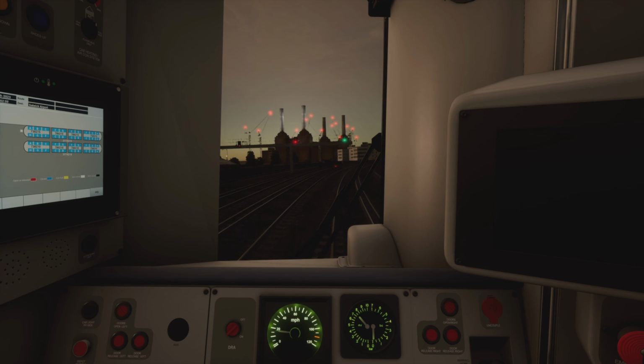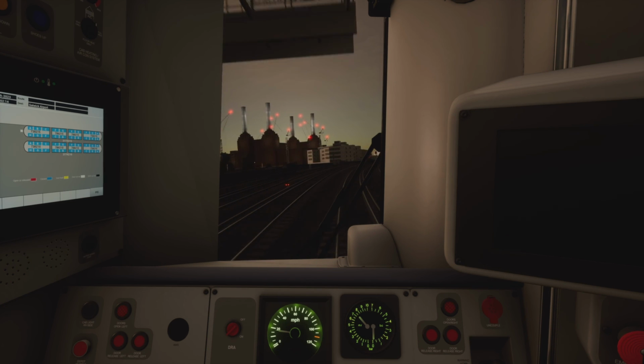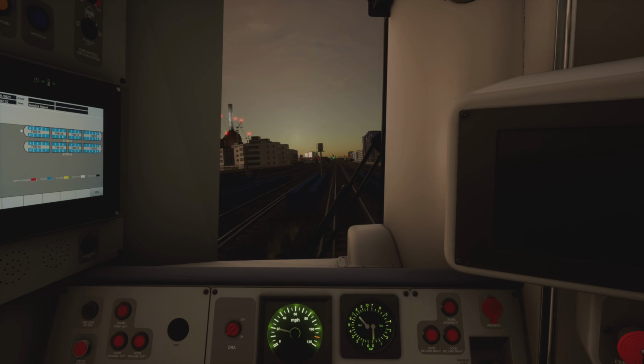We also need to perform a running brake test at 30 miles an hour. But the running brake test should not be commenced on an upward gradient, either a downward gradient or level terrain. So what I'm going to do is slowly accelerate up to 30 miles an hour just to give us a bit of time to clear this upward gradient here.